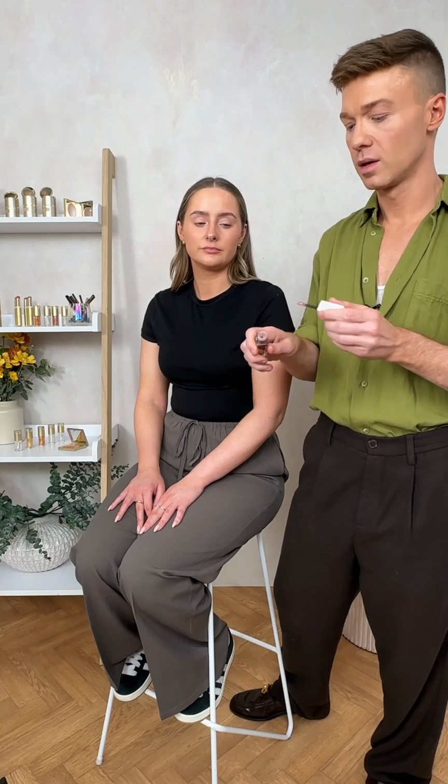Speaking of eyes, next up we're going to go with our Glisten and Glow in the shade Oasis. So this is a beautiful bronze warm shade, and these have microfine pearl to them. What these do is really brighten the eye, but they allow you to have this beautiful luminosity and glitter without the mess or fallout.